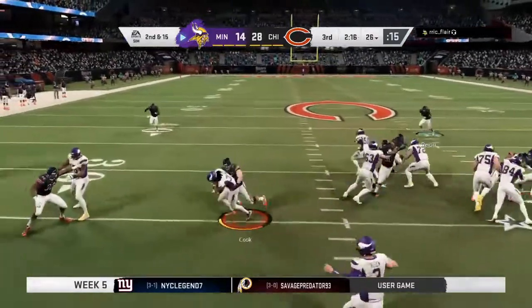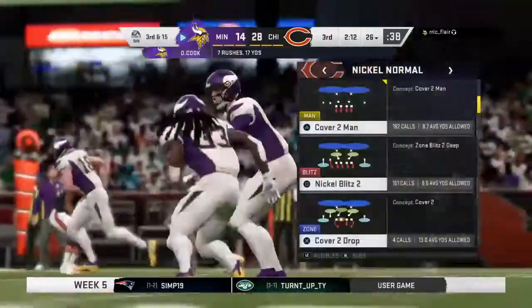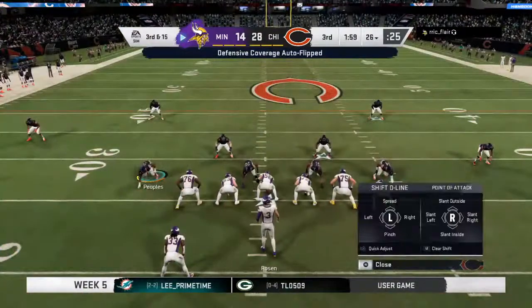Cook following the penalty. And they're able to swarm him behind the line, and his rough night continues. Nothing there, no gain, and now they're looking at a 3rd and 15.